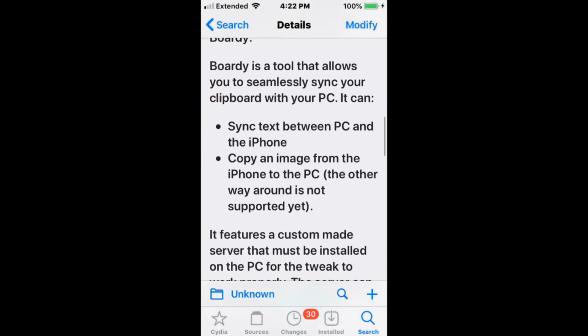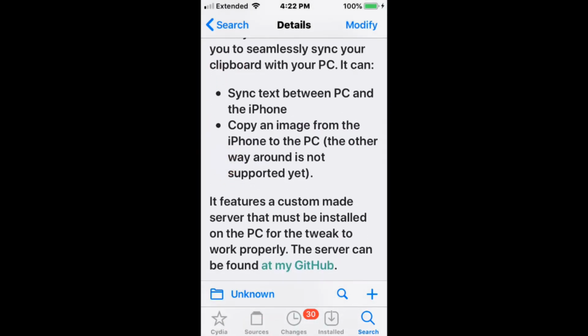Next is Boardy, and the tool allows you to seamlessly sync your clipboard with your PC. You can sync between PC and phone, copy an image from the iPhone to PC.